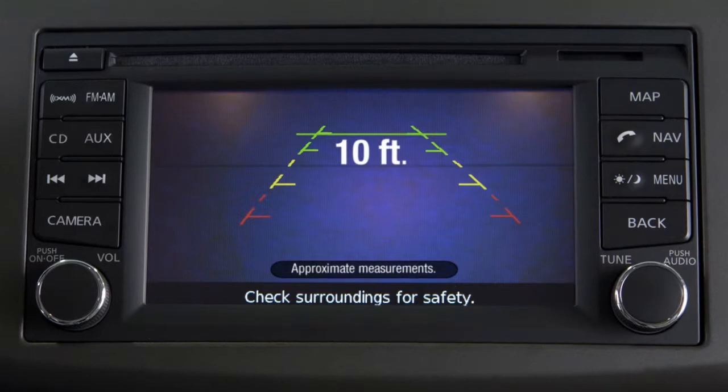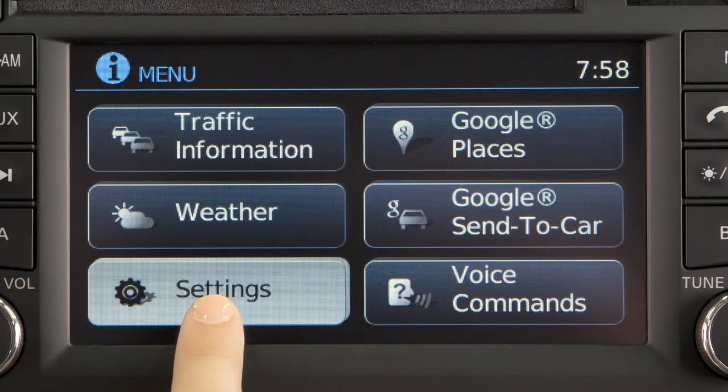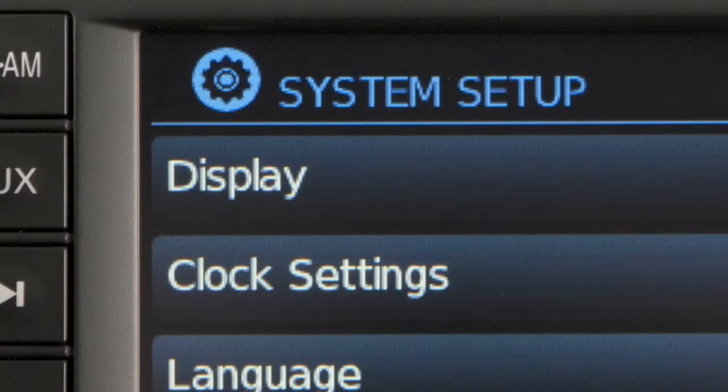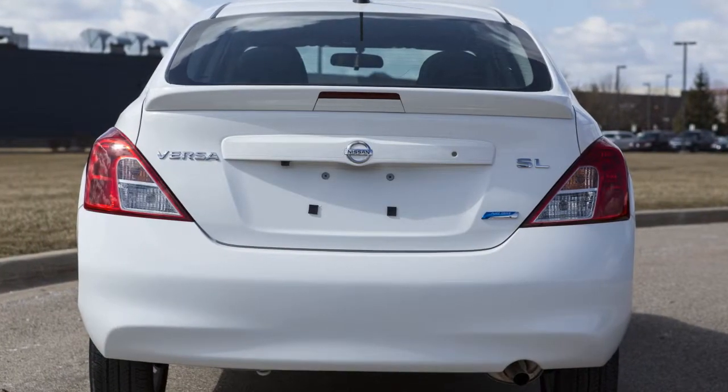To adjust the display brightness, press the menu button, select the settings key, select the system key, select the display key, and then touch the brightness key to adjust. Certain temperatures and other conditions may momentarily affect the clarity of your display's picture. Do not adjust the display while the vehicle is moving.